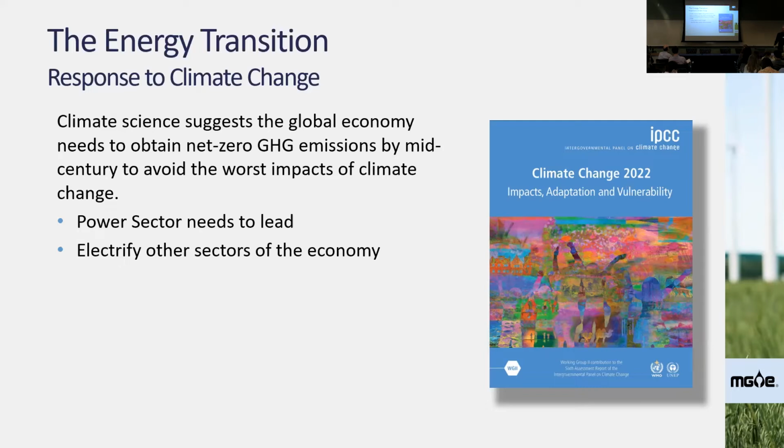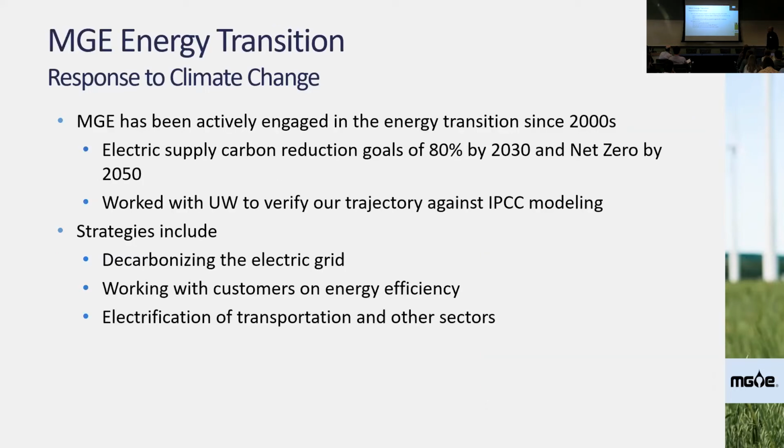We're already seeing impacts of climate change. And so the power sector really needs to lead, and particularly the electric power sector. And that's half of our business, the electric side of generation and distribution of electricity. And the reason for that, obviously, is that as we lower the carbon intensity of electricity, we can help electrify other areas of the economy, including transportation, and lower their impacts as well. So that's exactly what we've been doing on the electric side.